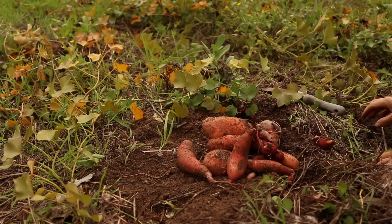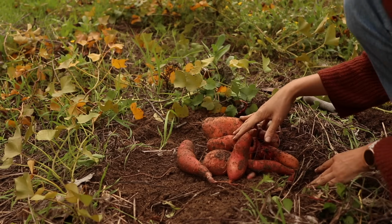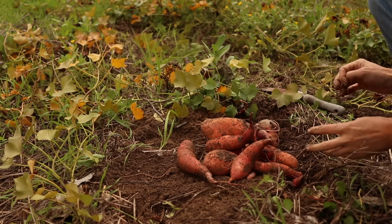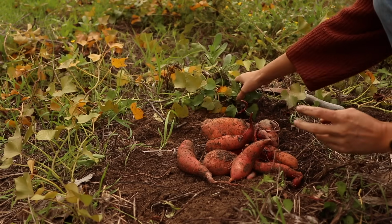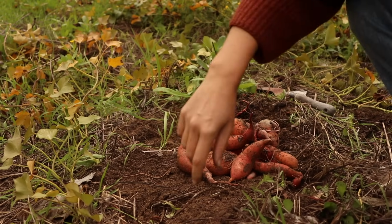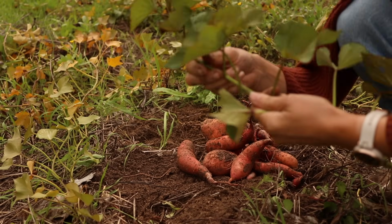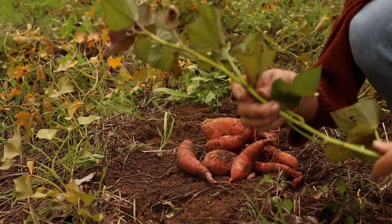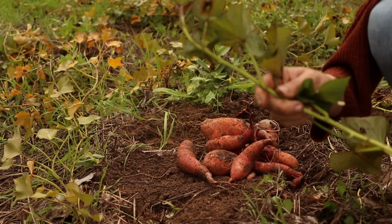Quite the haul. Already taken a few from this plant. I just tickle a few out, so that's amazing. But with the cooler weather coming, I think the vines will start to die back. You can eat these vines. They taste like spinach. We cook them up. I'm going to give most of these to the chickens, who will love them.